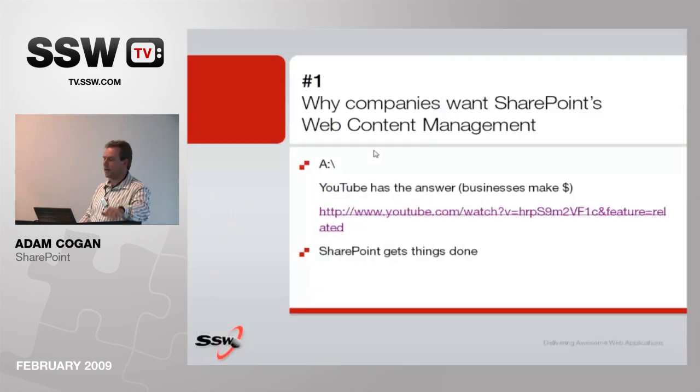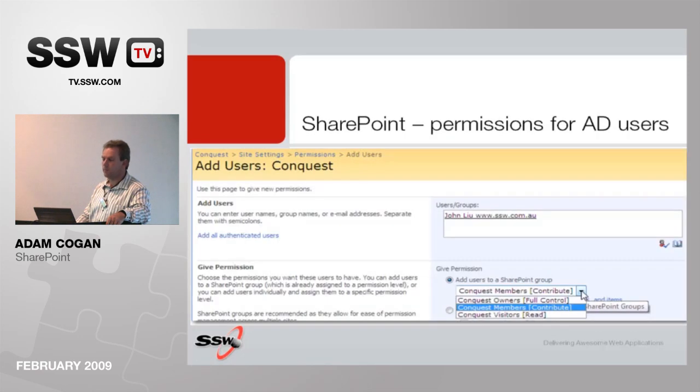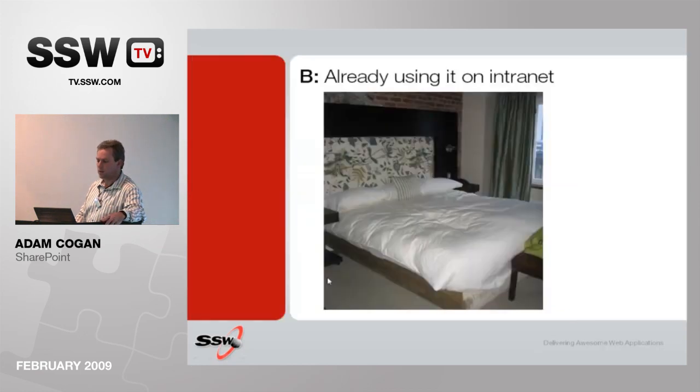Okay, so basically it's business-like, gets things done. These are the things that clients have spoken to me about. If it doesn't have Windows integration, no interest. Out of the box, if you look at a number of them, they don't support Windows authentication. They want to use the users they've already got, not keep two types. They want to just put them into groups and be up and running easily. That's a showstopper. They're already comfortable with it, they're using it on the intranet. Tim mentioned this before. They want to use the same thing externally. It doesn't make sense to have all their users learn something different.